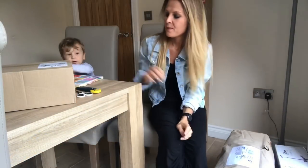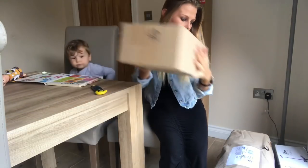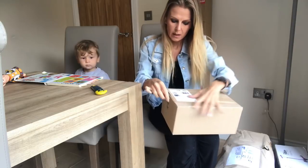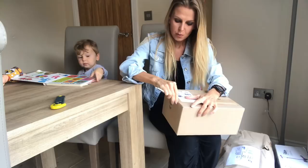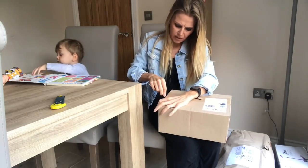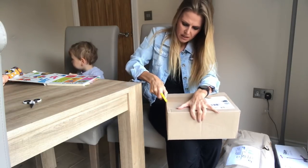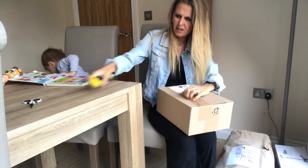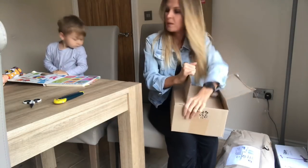Bye-bye. Bye. It is Saturday the 25th of August, and we've got a couple of big ones. Start with the little one. This one is from Sass and Bell, and this was one on Twitter. I think it was a simple retweet. I may have put a photo in it. I think it's a load of travel accessories. Passport wallet or something. Some unicorn themed ones.